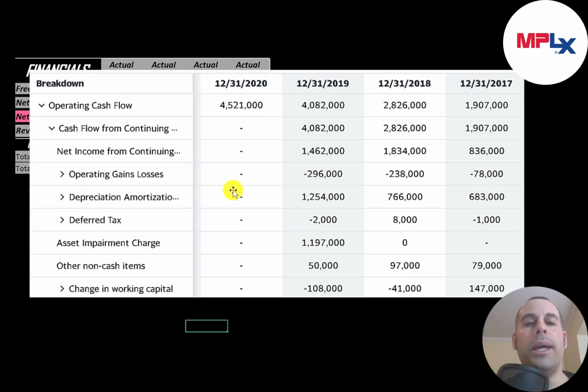In 2020, they reported negative net income, yet the company generated $4.5 billion of cash flow. In 2020, they passed through a large asset impairment. An asset impairment is a non-cash item, so it can make your net income look really bad for a certain period. That's why I think operating cash flow is a better indicator of a company's health than net income, because operating cash flow is actual cash, where net income can be manipulated by accounting.